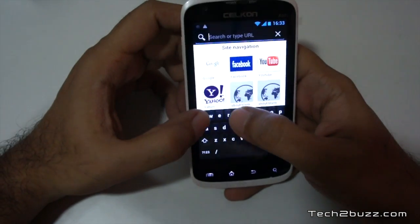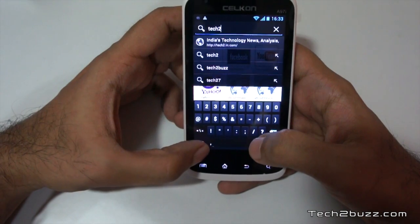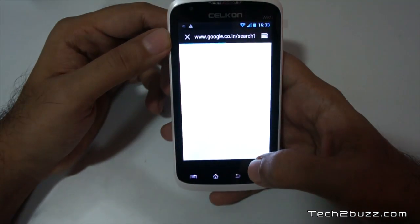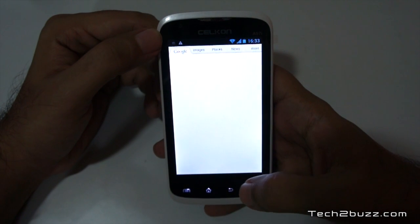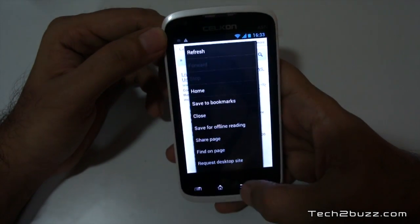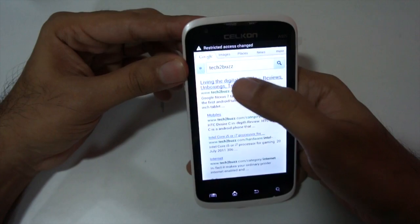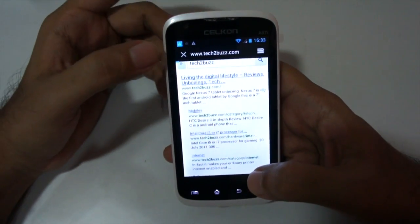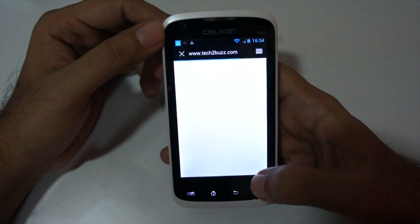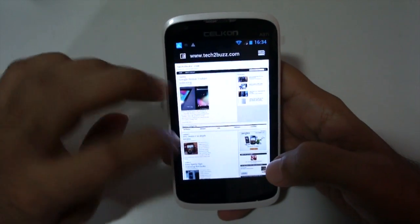Okay, let's try tech2buzz.com. And as you can see, it's quickly loading it. Let me just lower the brightness for 1 second. Good. So back to the web browser. Let's hit this tech2buzz and see if it loads quickly. And as you can see, it loads the site pretty quickly, I would say.